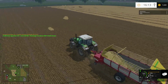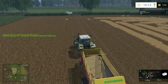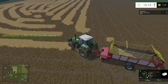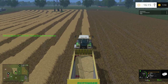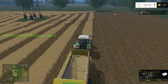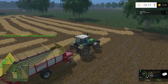I'm going to collect the odd bits for my OCD. Lovely. Okay, just keeping an eye on Sebastian. He's at 82% now. It looks like he's doing another turn because it's gone all quiet and he's not collecting anything. So hopefully that should start to kick in any second. There we go. We'll hop over there in a second. I think we've got a couple of loads still on this field after this one. Right, we'll come to the end of this row and I'll just nip over to the other tractor.